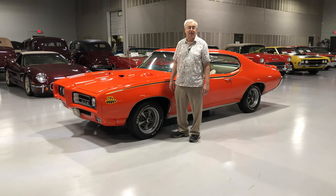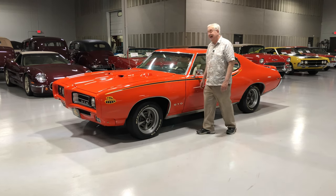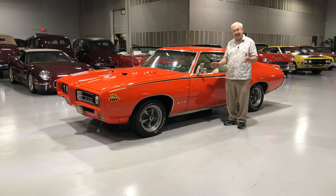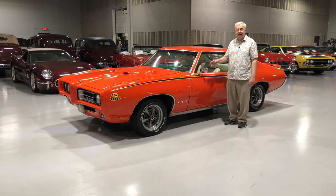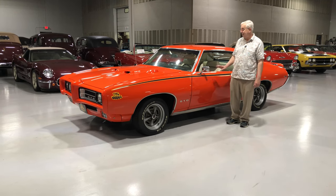The 400 Ram Air III, more than enough horsepower to turn this car down the road. Plus, it has one of those features that if you're looking for a Judge, this has got it. It is a four-speed manual transmission. I tell you what, that to me makes this car. When you got the four-speed hooked up with that and a posi rear end to boot, you really, really have something special.